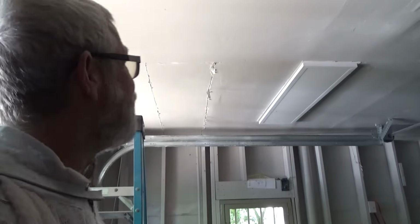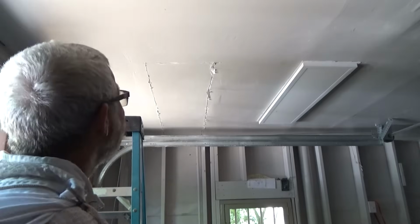I think I got the sheetrock cut, and thankfully, Buddy gave me a mask, because that was messy. So I'm going to clean up myself and the floor, and then we'll see if I got all that sheetrock cut. Now, pull that sheet down and see just exactly what we're looking at.